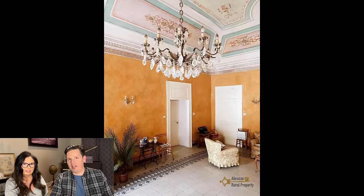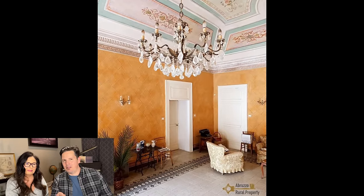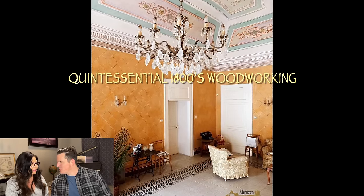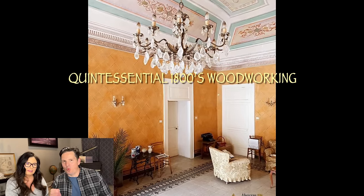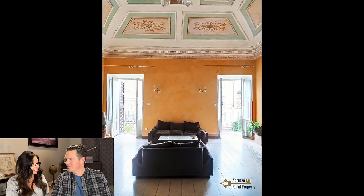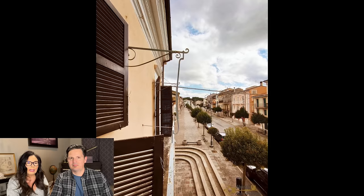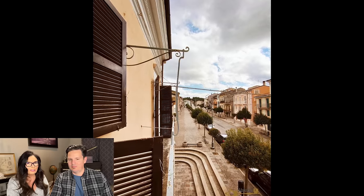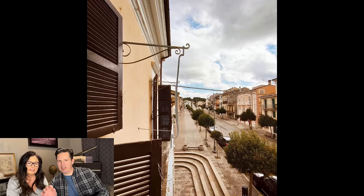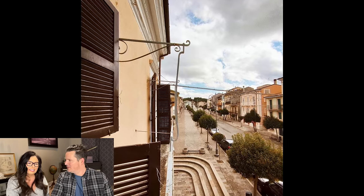Absolutely. That is a chandelier, babe. I know. You have sconces on the wall, and then look at the encasement around those doors. That is quintessential 1800s woodworking. Beautiful. Looking at the other side of this room, you have two doorways that lead out to a balcony, which gives you a village view. Yeah, look at that. That village looks really well maintained. I like the streets and all the trees down the streets. I'm really vibing on this place.